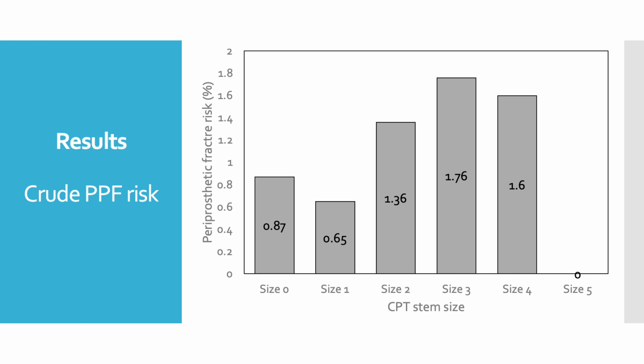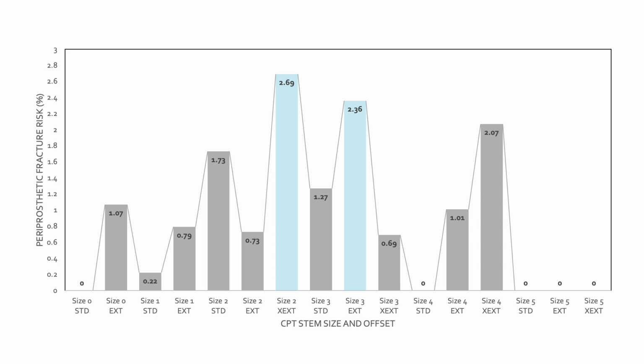moving up stem sizes with the biggest risk in stem size 3. This graph also shows crude periprosthetic fracture risk broken down into offset options, and the group with the biggest fracture risk is seen in stem size 2 extra extended.